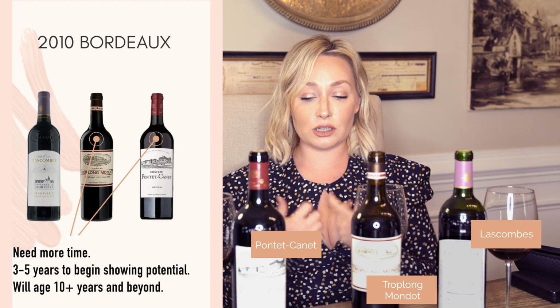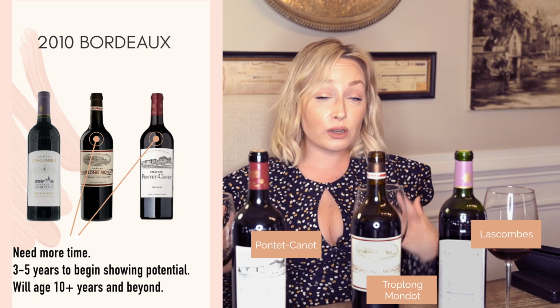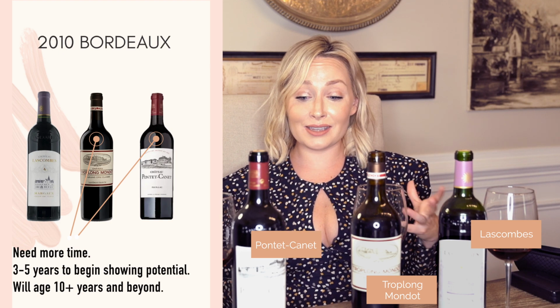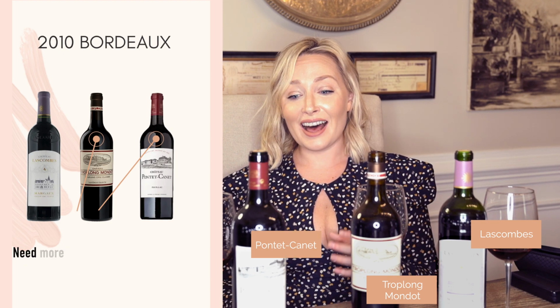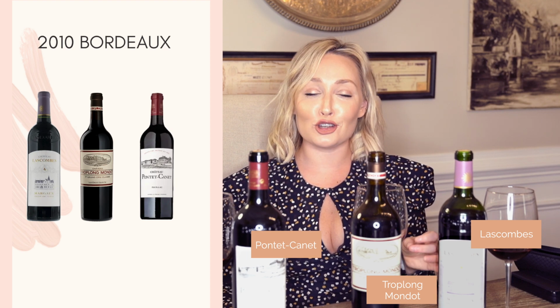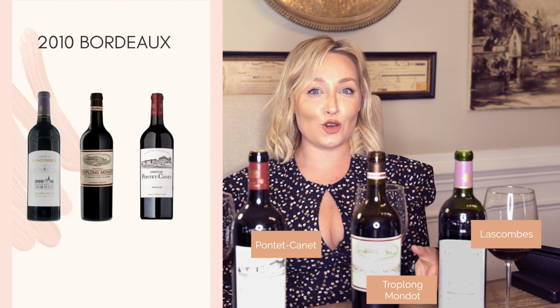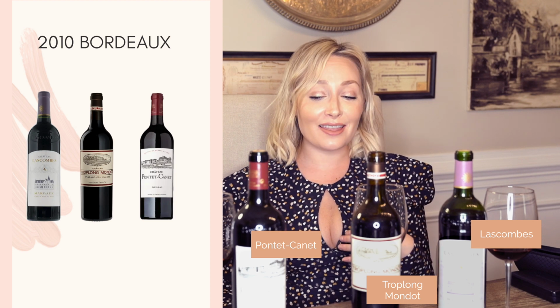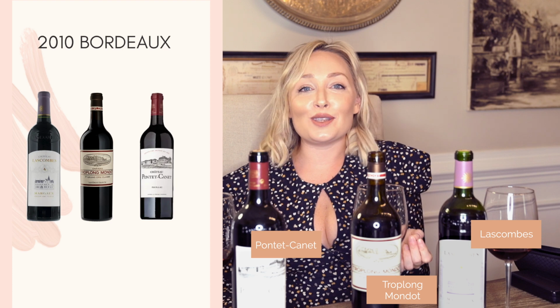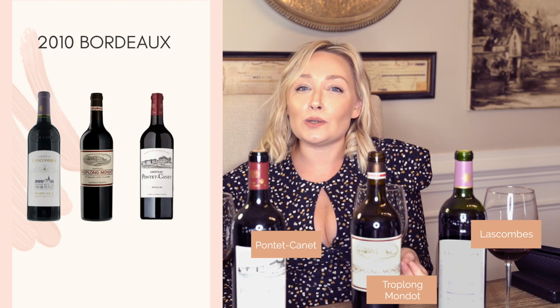Delicious if you were to just buy them and drink them. If you're holding on to your 2010s and you still have a few, check in on it, pull a cork, see how it's doing for yourself. I think you'll find that they're really enjoyable. They're just not at an optimal place yet. They're not giving you everything you could possibly get from it. And to me, that's the point of spending money on these wines. You want every last ounce of what this wine is capable of, and we're just not quite there yet.